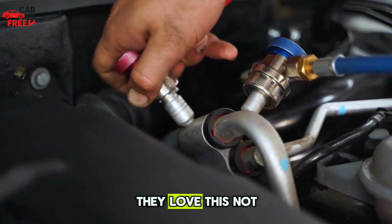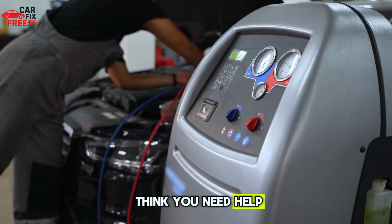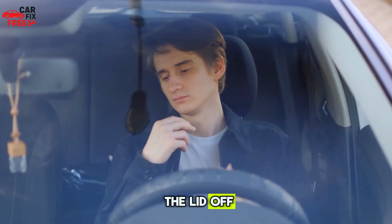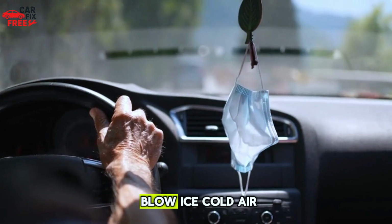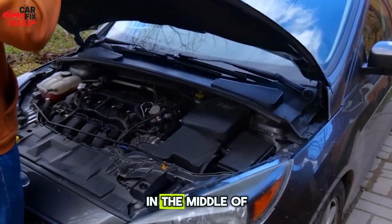Mechanics? They love this. Not because they want to help you, but because when you think you need help, they get to charge you. Today, I'm about to blow the lid off 8 game-changing tricks that the pros don't want you to know. These are tricks that will make your AC blow ice-cold air, save you money, and make your drive actually bearable in the middle of summer.